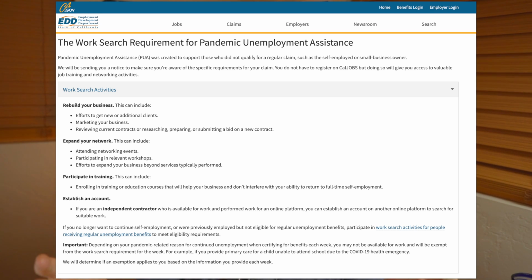Okay, guys, so what they mean by this is really simple. Like, let's say you have a platform as a self-employed gig worker up on Upwork. You can go apply on Fiverr. Maybe you're a digital artist. Maybe you do photography. You can apply on different websites that offer the same services. Those types of work search activities will count.